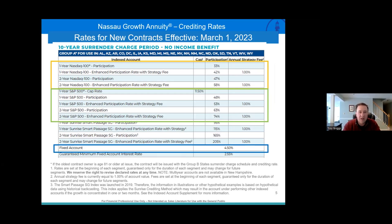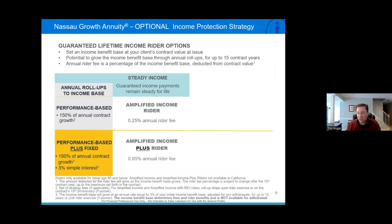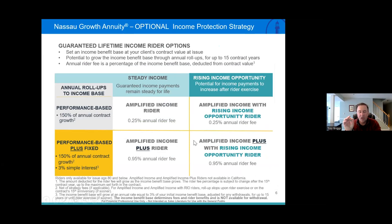Check out the fixed account now up to 4.5%. So that's an annual rate. And the minimum is at 2.55%. So very strong rate package across the board with the Nassau growth products. And I started here and then I'm going to parlay it into our bonus annuity in just 1 second. We have optional income riders. That's a part of our growth annuity as well as the bonus product.